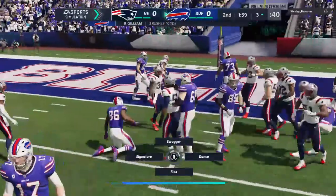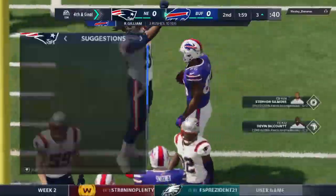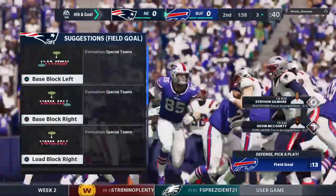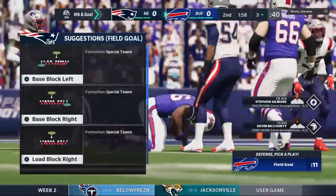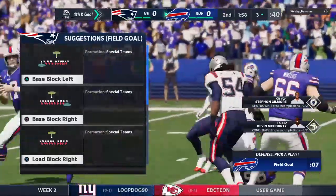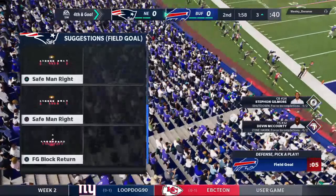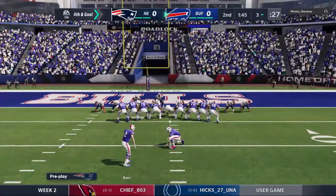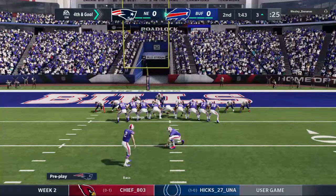Try and push the pile. Boy, no chance as he was met and dropped behind the line there. It'll be a loss of 1 yard, and that will bring up an interesting decision here on 4th and goal. Tyler Bass out for the Bills field goal from the right hash, and this one just a chippy.